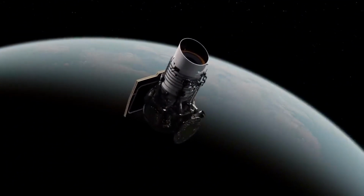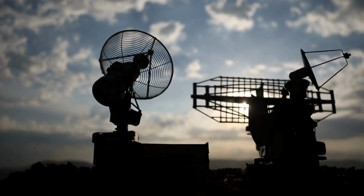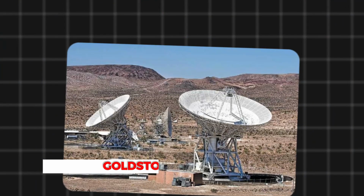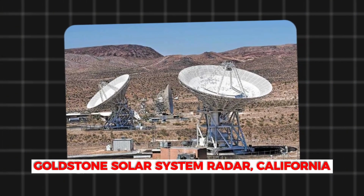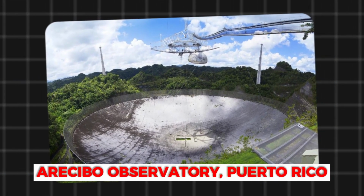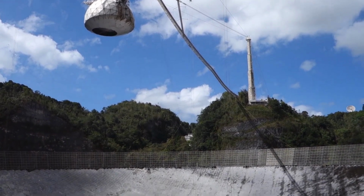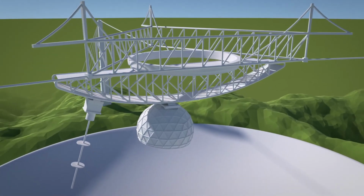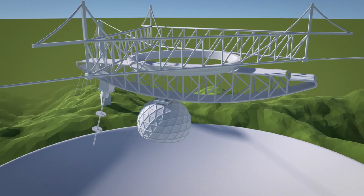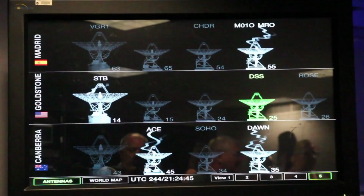surfaces or distant orbits. In addition to optical and infrared observations, radar systems play a vital role in tracking asteroids. The Goldstone Solar System radar in California and the Arecibo Observatory in Puerto Rico, before its collapse, have been key assets in this effort. Radar observations allow scientists to create detailed models of an asteroid's shape, spin, and surface features, providing a more comprehensive understanding of its physical properties.